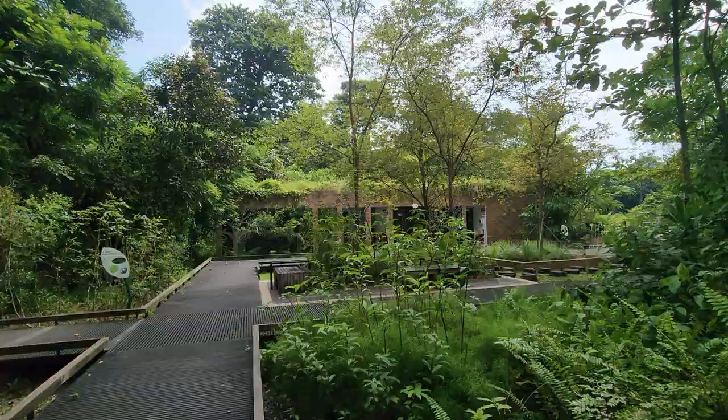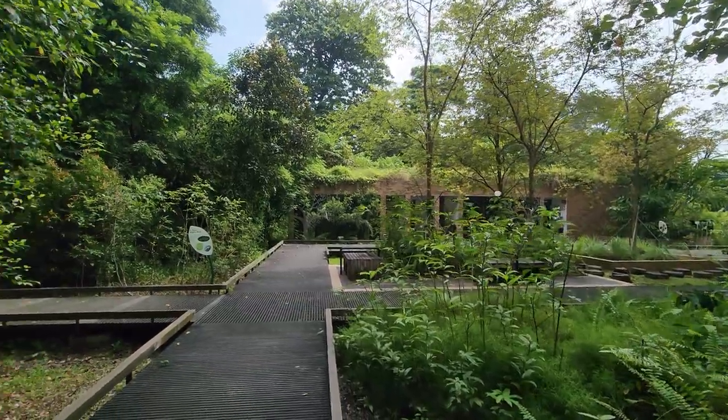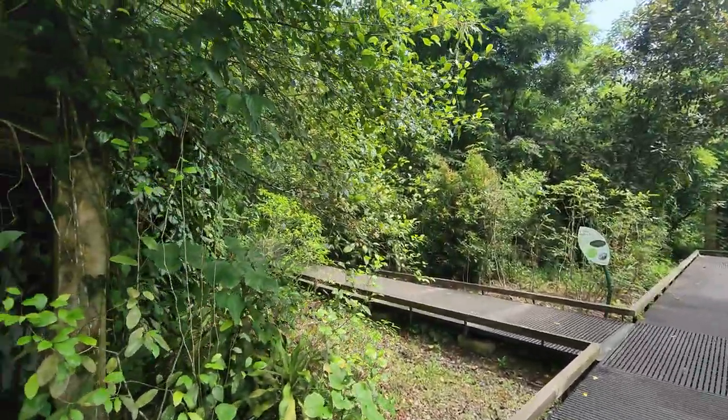Interestingly, just a few steps from the restroom, you can find the remains of the original restroom from the former Hainan village.